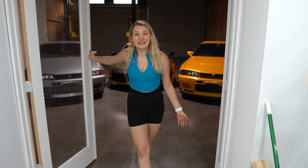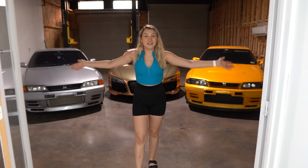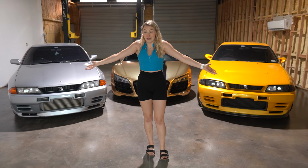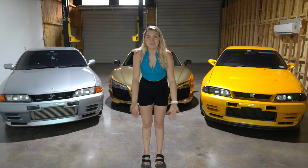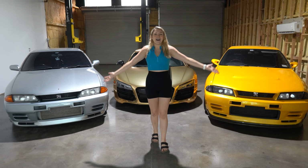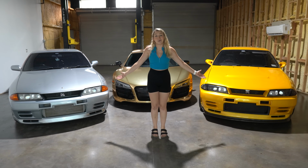So yeah, even though there's a lot more that needs to be done, the shop is finally becoming my dream garage, and it's coming out better than I thought it was gonna be because I never even expected to do the floors because, you know, money. But I love how it's coming out, and honestly, I'm just excited to start working on cars.